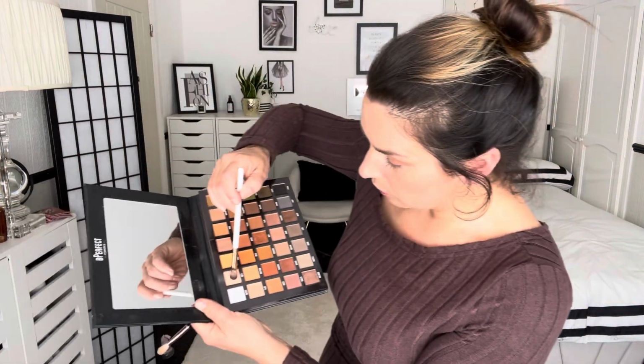So a bit more Lullaby, just to darken and push. Push, push, push, up and out. I think what I'd like to do as well is push a bit of highlight colour there. So I'm going to take a flat eyeshadow brush for this one. Going in with a nice soft colour, this one here.